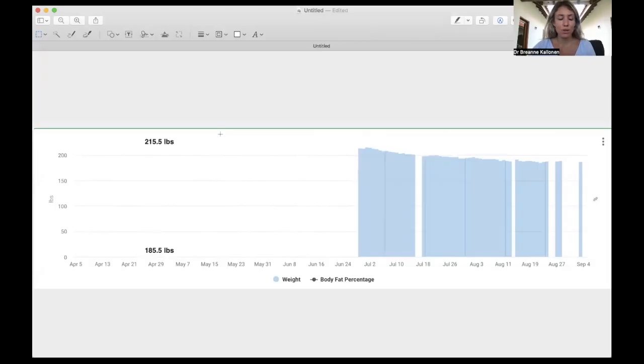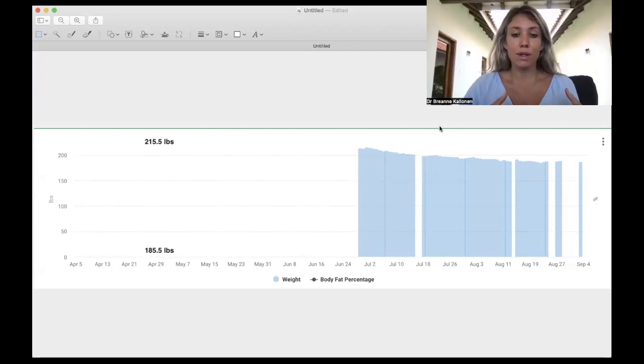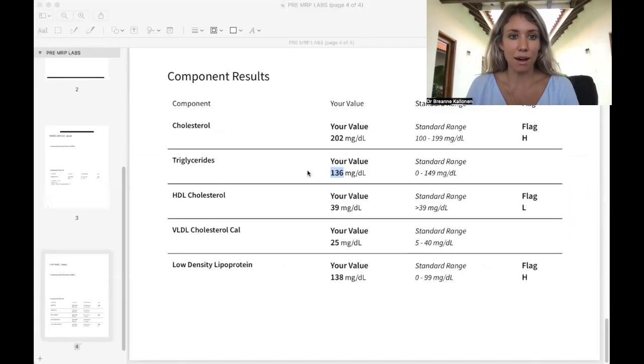In this video, we are going to go through the before and after labs of a patient who has lost 30 pounds going through the metabolic reset program. So this individual started at 215.5 pounds and has lost 30 pounds in the 6 weeks. The ending weight was 285.5. And then as you can see here on the graph, they are maintaining this weight loss. So let's go through what did the lab say before the reset program and what did the lab say after.